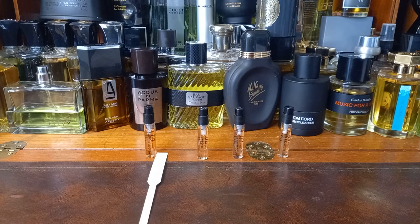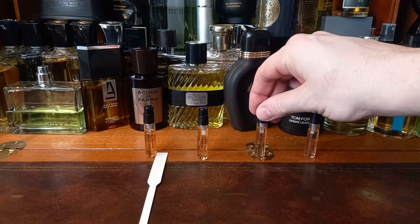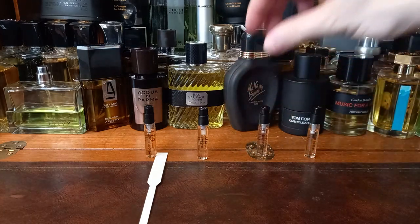Because a lot of brands will trade on that. It smells a bit like this fragrance or that fragrance. At the beginning, my closest reference point was Mitsuko, but it soon leaves that behind. That's quite nice, actually. I'm pleasantly surprised. It's very well made. Absolutely.